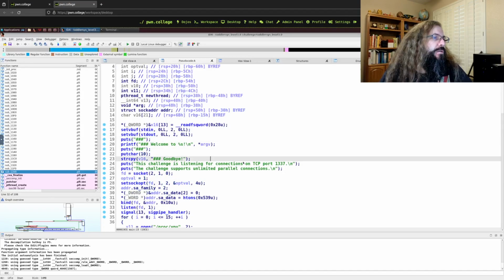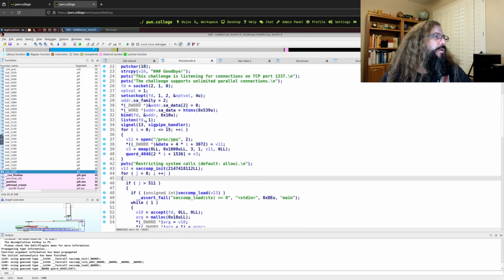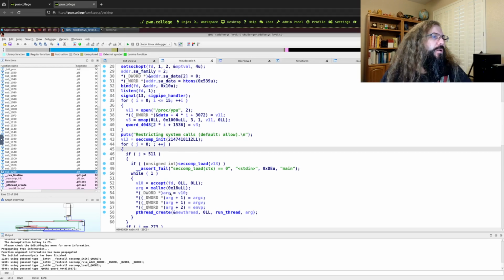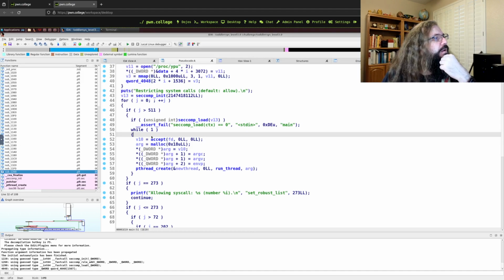what we see is it accepts a network connection. It looks like we have a bind. It's going to open up 15 VPUs. Right here, we're going to set comp. And we do have a fork server. So this right here, if you're not familiar, is that's not a fork server, it's a thread server.